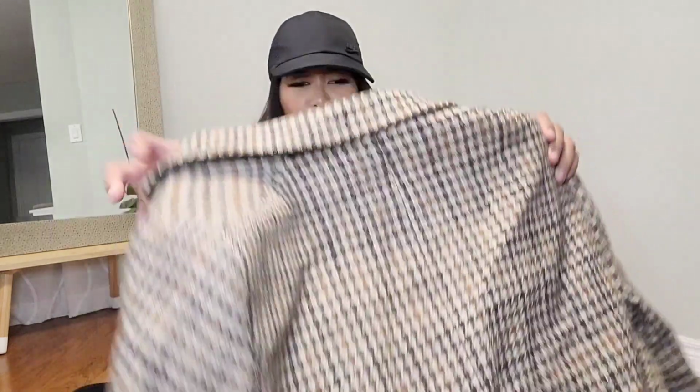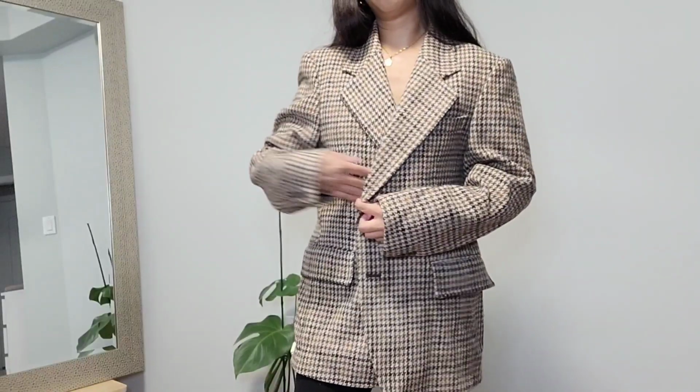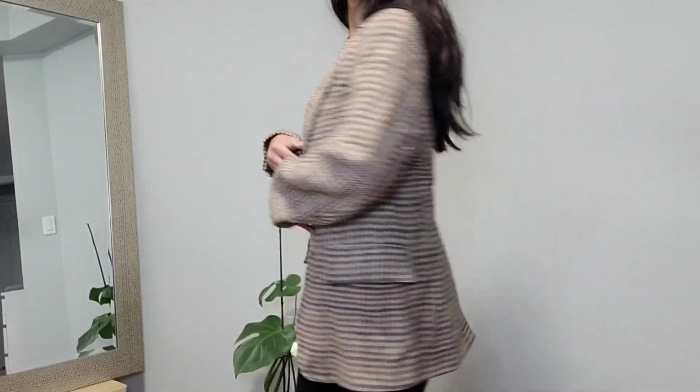I mean, it's a little oversized, but you know what? I can already see myself wearing a waist belt, either a thick one or a thin one to kind of cinch the waist, or even with a fanny purse. So with a belt bag, we'll see. But definitely loving the print on this one, not just for fall. This would be perfect for winter as well.